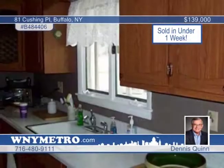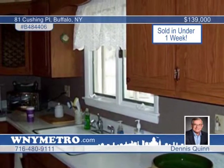Dennis Quinn sold this South Buffalo home in under 1 week, and he could do the same for you. Check out this large, immaculate four-bedroom cape in the heart of South Buffalo. Enjoy a jacuzzi tub in the main bath and a half bath on the first floor. Updates include a newer roof and many newer windows. Dennis Quinn sold this South Buffalo home in under 1 week, and he can do the same for you.